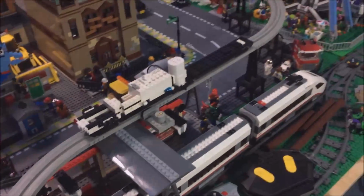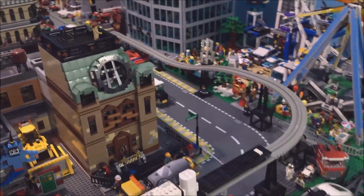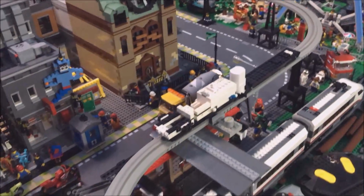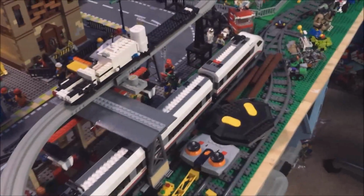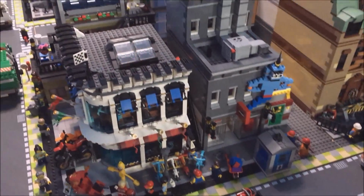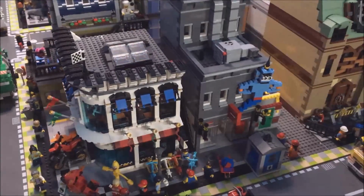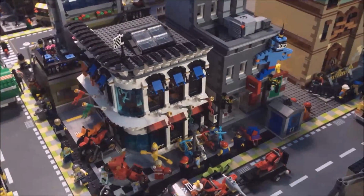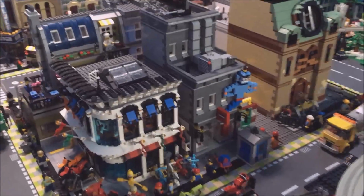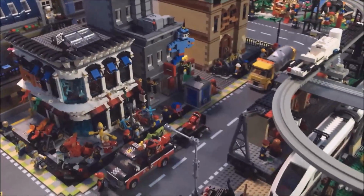Still got the monorail set up here. Not quite sure where I want to go with it. Still need to get some straight track. I've got my Lego store and the bike shop. You can check those out as well if you'd like to see the separate videos for those.